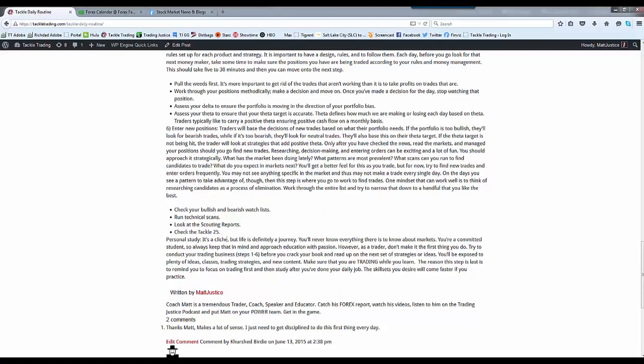In terms of entering new positions in the marketplace, we've gone through the first five steps of our daily routine. We're now in step six, entering new positions. Let's make the assumption that we don't have any trades on, that we're just starting out. We're new to the system, new to Tackle, new to Rich Dad, new to everything. And we just want to go out there and find our first trade, that first transaction.